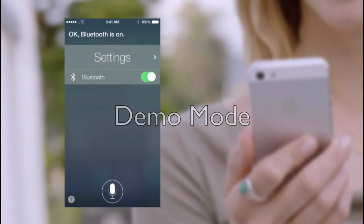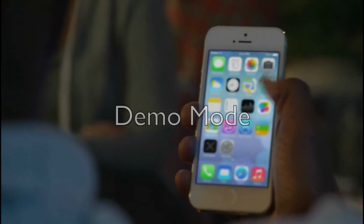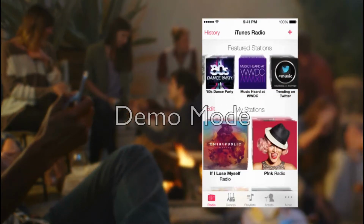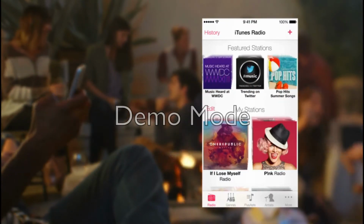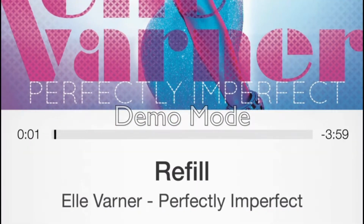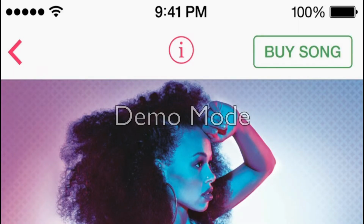Okay, Bluetooth is on. iTunes Radio is a great way to discover new music. We've created many featured stations, drawing from the best selection of songs online. It's easy for you to create your own stations. And when you hear something you'd like to purchase, it's just a tap away.